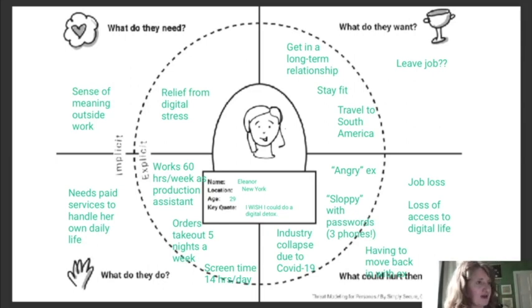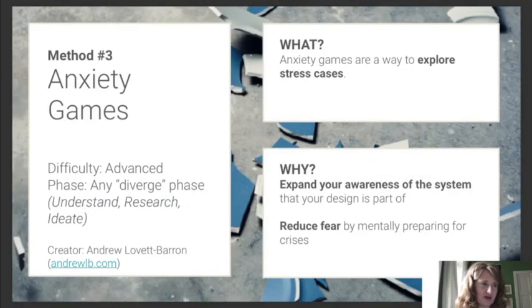And yeah, the last method we're going to talk about is the most advanced. I would not recommend doing this unless you have worked with your team for a little while and you have some experience with facilitated methods before. Because you'll need to facilitate this yourself, and it's a pretty stressful and intense thing to do with a group. I think it works well in any one of the diverge phases where you're welcoming in a lot of new ideas, and you're trying to expand your sense of what's possible. So like understand or research or ideate.